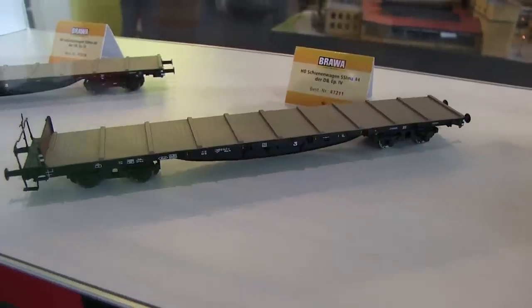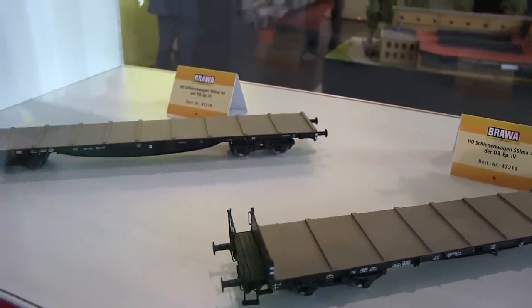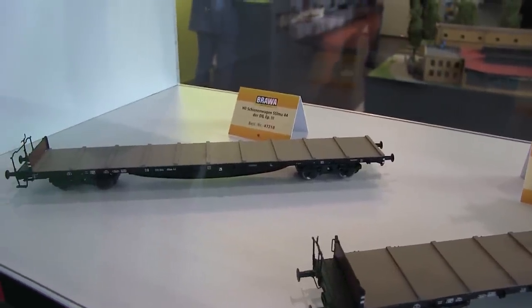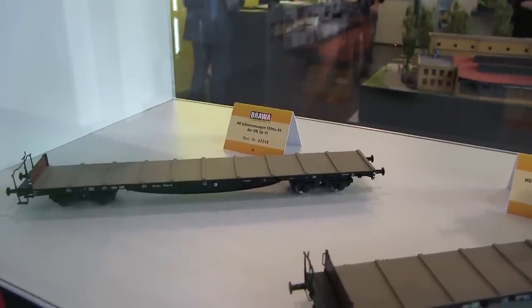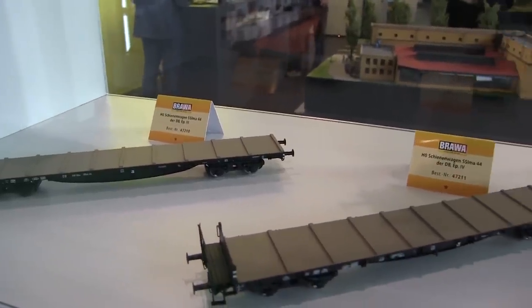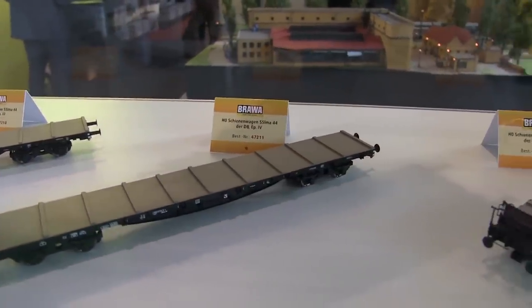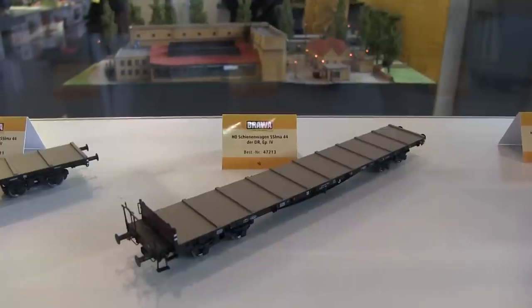Brava will also finally come out with the long four-axle SS-LMA 44 flat cars. And there will be various versions. There'll be Austrian versions, Czech versions, DB versions in different eras, Deutsche Reichsbahn versions. These cars should be out probably in the next month or two.